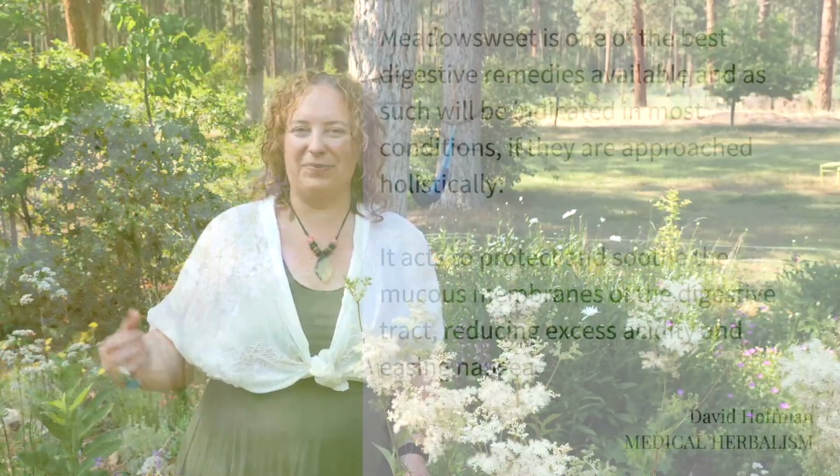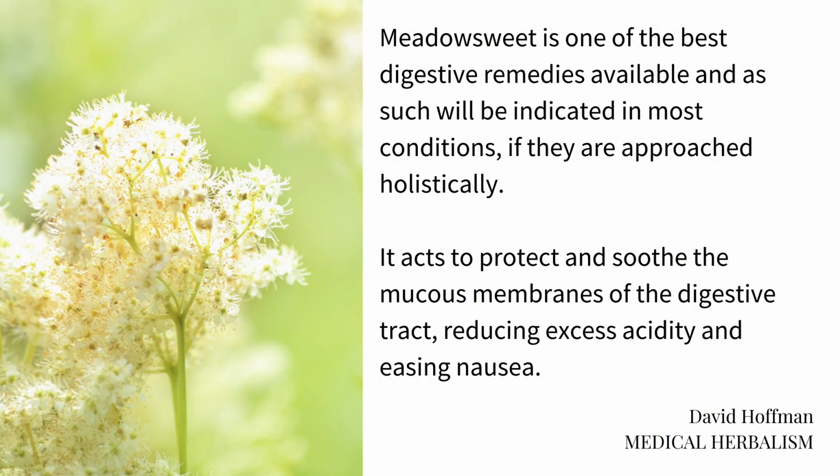Earlier, I mentioned that the earliest attempts of isolating constituents for medicine within meadowsweet failed because salicylic acid by itself is too harsh on the digestive tract. But ironically, one of the best benefits of meadowsweet herb is that it shines for addressing a wide range of digestive problems. As herbalist David Hoffman says, meadowsweet is one of the best digestive remedies available, and as such, will be indicated in most conditions if they are approached holistically. It acts to protect and soothe the mucous membranes of the digestive tract, reducing excess acidity and easing nausea.